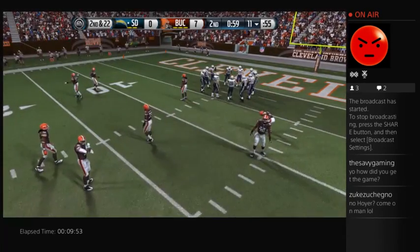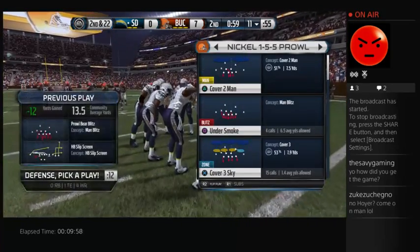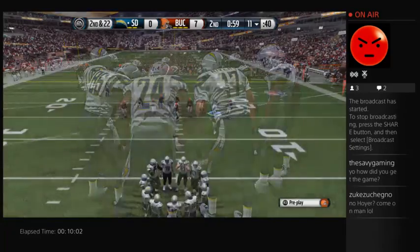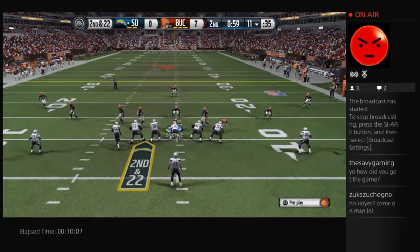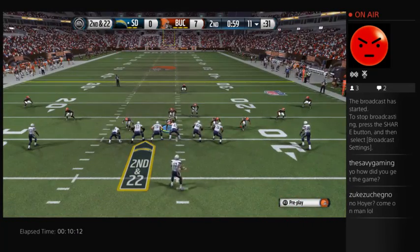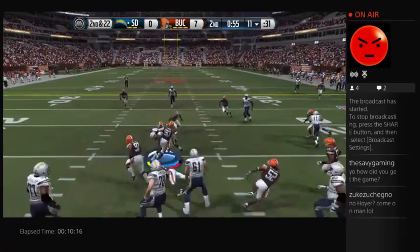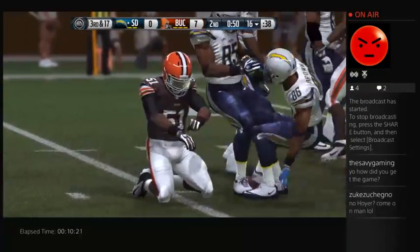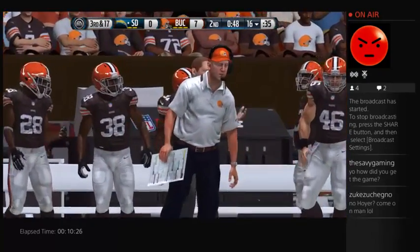Offense getting set now following the timeout. A lot of yardage to make up here after that sack. It's second down. Nickel formation for the defense here. And he hauls it in. Nice tackle. Well, it doesn't get much worse than this, does it? You're losing the football game.